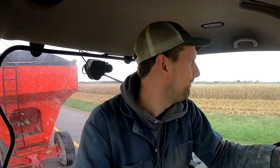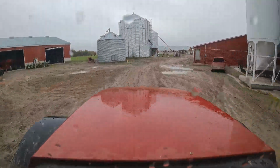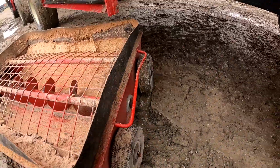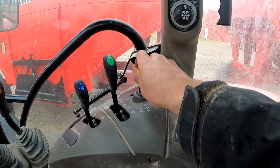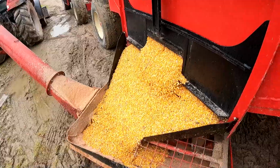Starting to rain again. We'll have to see what happens. Our wet bin holds 8,000 bushels, and this is a 45-acre field, so we were hoping to get this field off. But we'll have to see if it's going to keep raining. Better do a moisture sample and see what we're dealing with here. The combine is usually close, but it's rarely bang on, so.